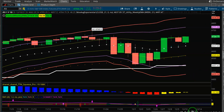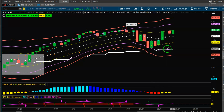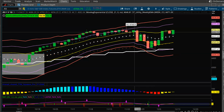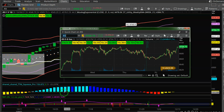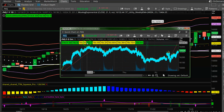So I do think the stage is set here for that push into the end of the year, the push into early January, and all of that for me goes out the window if we end up trading under the weekly 21. But the Bulls did a good job this week of regaining control, regaining a little bit of structure. If we look at momentum, no red 10x bars here for the S&P. If you look at the QQQs, no red 10x bars.